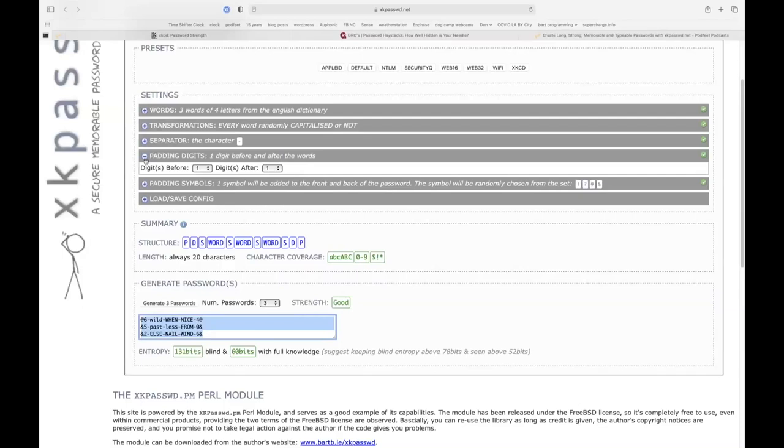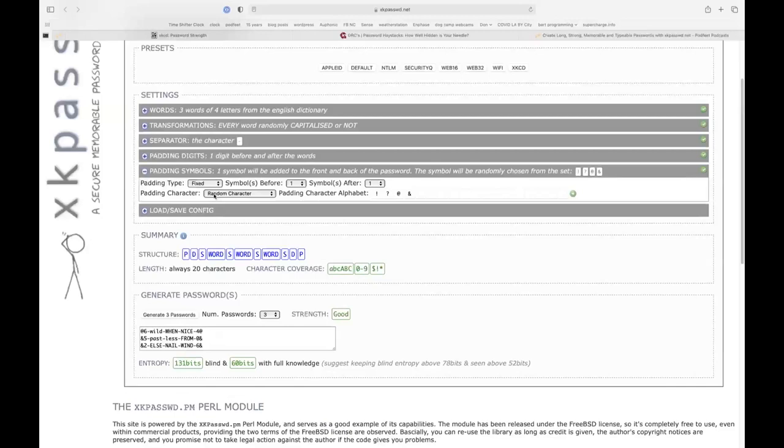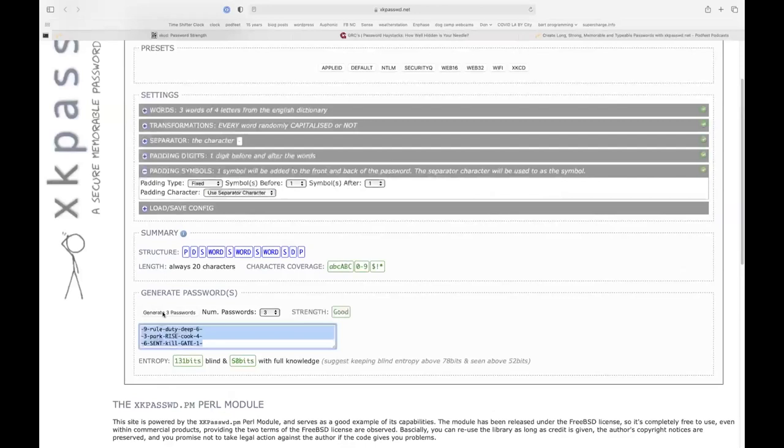The padding symbols are like separators. And in fact, you can change the padding character to use the separator character. So instead of having the padding symbol, like in this case, an ampersand on either end, you could make it be a dash by saying use separator character. So let's generate three passwords with that. And look, our password is still good enough.